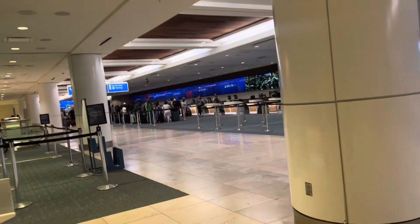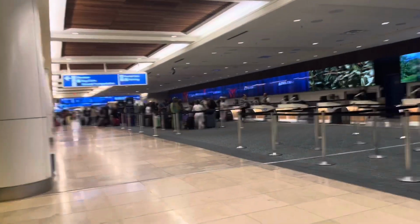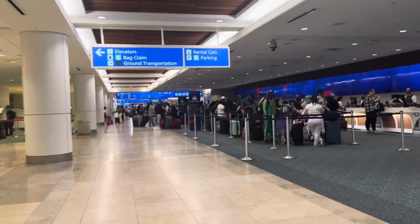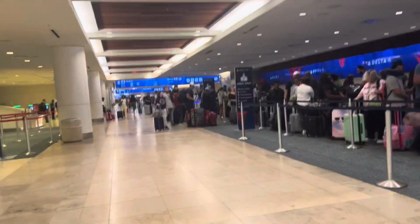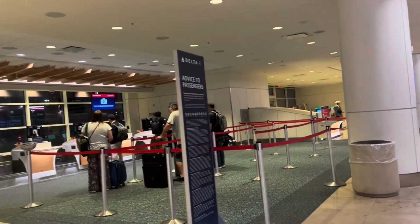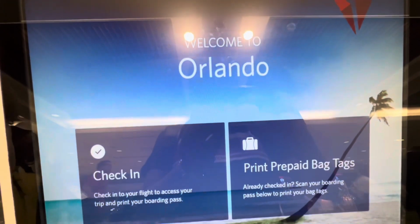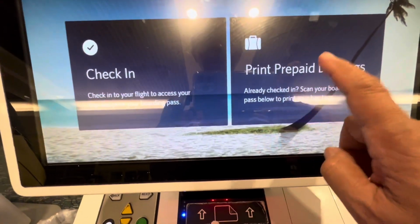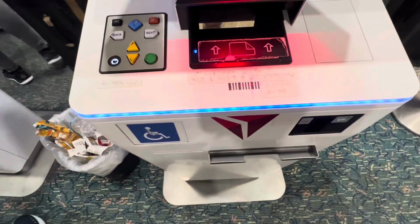Here's the Orlando International Airport. Delta check-in here. I'm going to Phoenix, Arizona. Oh, look at this. I just need to print. Boarding pass. Oh, no. Back to here. Okay. Printing my bag tag. Scan the barcode.